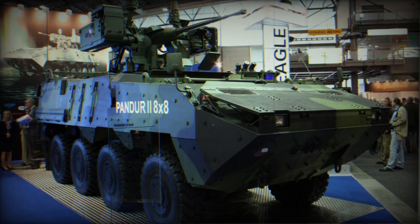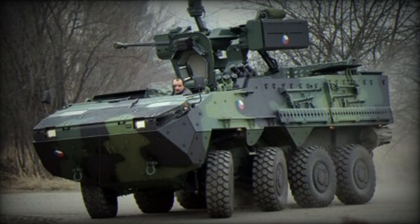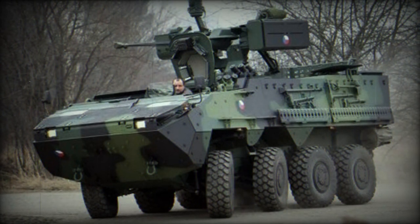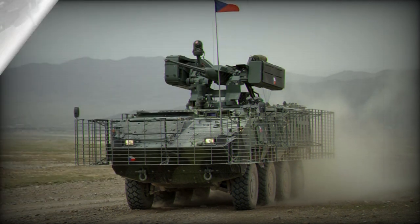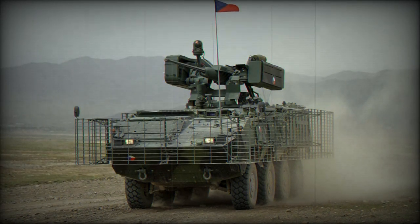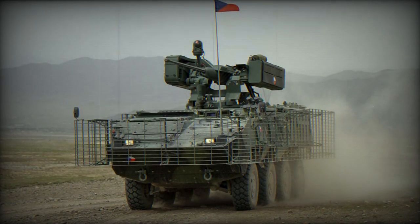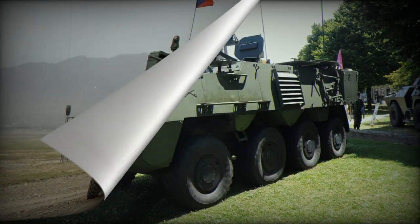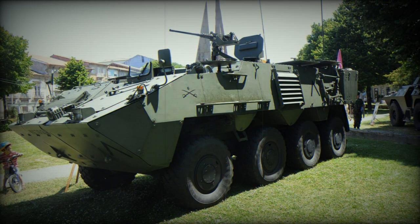Power is from a 6-cylinder liquid-cooled, turbocharged inline diesel-fueled engine driving power to the 4 axles. Operational range reaches 700 km and road speeds max out at 105 km/h. Being inherently amphibious, the truck can ford water sources, via propeller jets, at speeds of about 11 km/h.